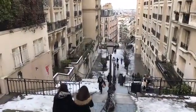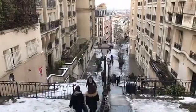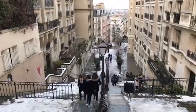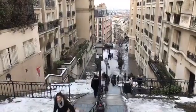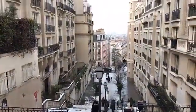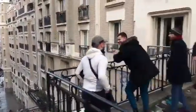Look at this scene. So again, the thing about Montmartre, we're on a hill. It's all about winding streets, village atmosphere, and these staircases with the classic street lamps running down the center. We're looking northward, in fact, beyond Paris, out into the suburbs. But we're going to head towards Sacré-Cœur, one of the great highlights of this area.